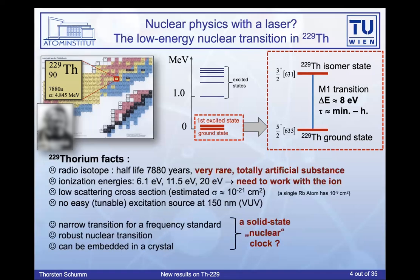So if you think about doing this, and that's what I thought when I started, there are many reasons why you actually shouldn't venture into this field. The first thing I already said: this thorium-229 is radioactive. It has a lifetime of 8,000 years, and I made that sound as if that's a good thing, and it is a good thing, because in what we do here, it's mildly active.